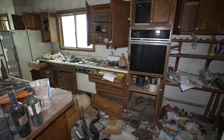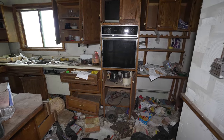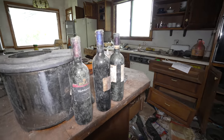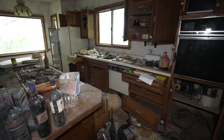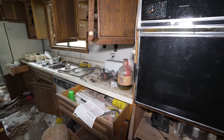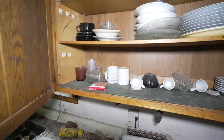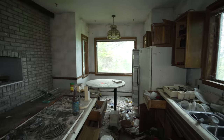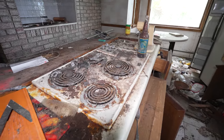The one place the house looks more ransacked, in my opinion, is the kitchen here. Looks like other explorers were going through trying to maybe find a story for the home. Not that it's super surprising. It is a very interesting house and everybody does want to know what happened here. Some big turds on the stove there.